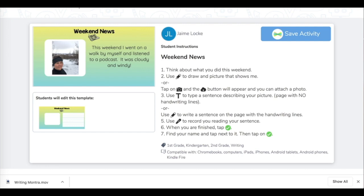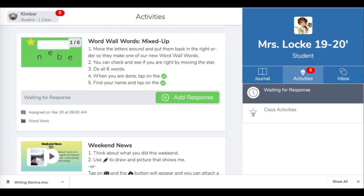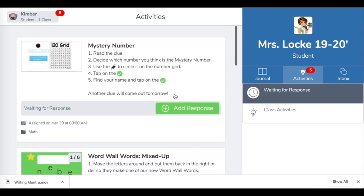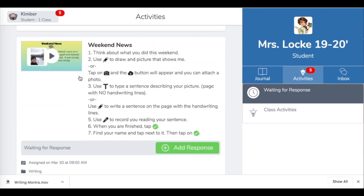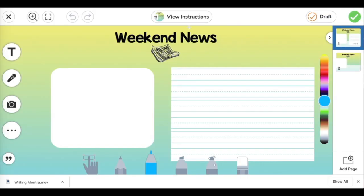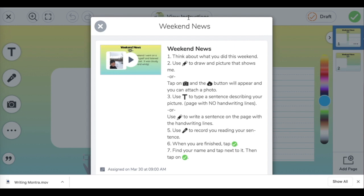So I'm going to go to my other tab that already has Seesaw open. And let's see. Oh yeah, this is it right here, weekend news. So I'm ready to do it. Now I can read the directions right here, or I can click add a response, and then I can read them right here. So think about what you did this weekend. Use the drawing tool to draw a picture that shows me.